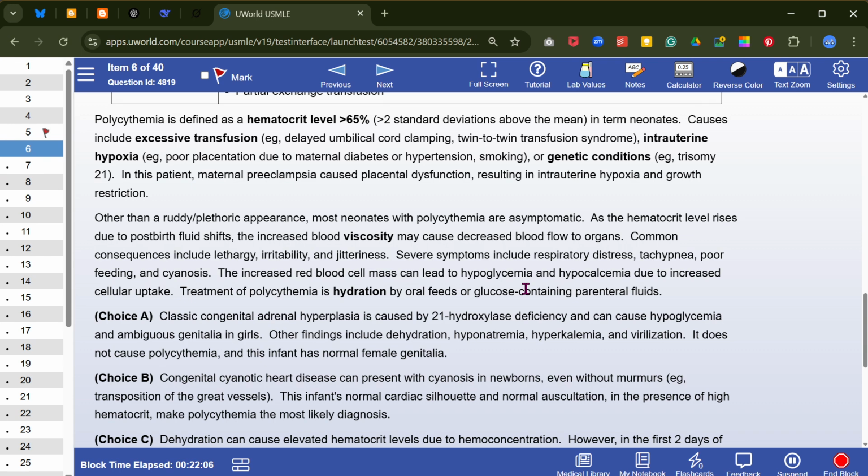Polycythemia is defined as a hematocrit level more than 65%, more than 2 standard deviations above the mean. In a term neonate, causes include excessive transfusion, that is delayed umbilical cord clamping, twin transfusion syndrome, intrauterine hypoxia, poor placentation due to maternal diabetes or hypertension, smoking, or a genetic condition like trisomy 21. In this patient, maternal preeclampsia causes placental dysfunction resulting in intrauterine hypoxia and growth restriction.